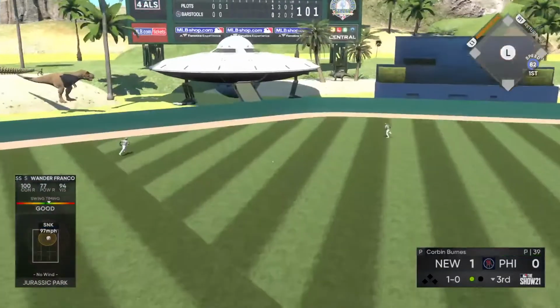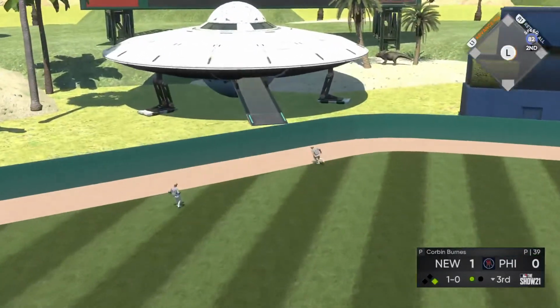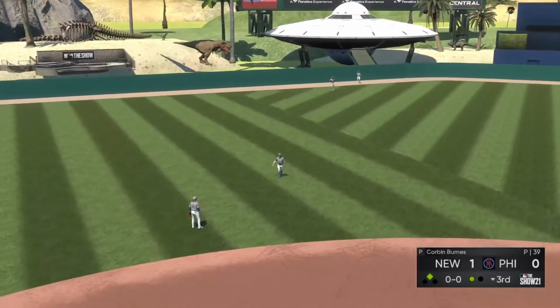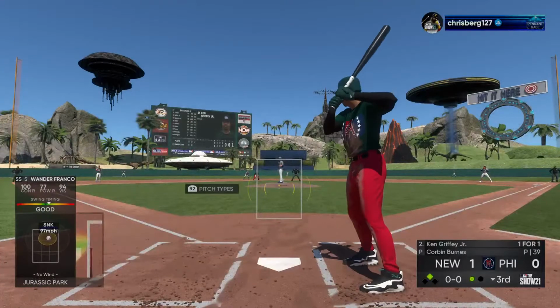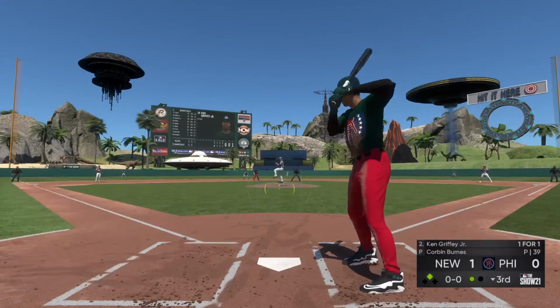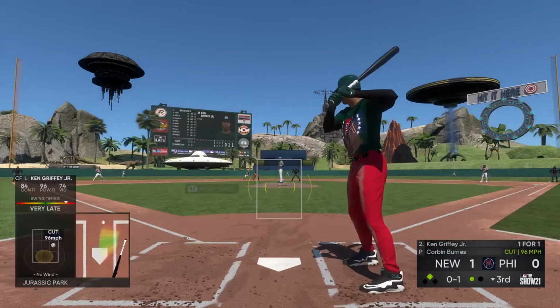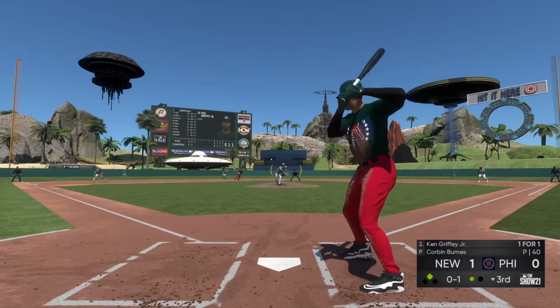And that's down into left center for a base hit. Around first, he's digging for second. And he is in at second base with a 1-out double. At the plate, Ken Griffey Jr. And he fouls this one off. It was a double for him in his first turn at the plate.